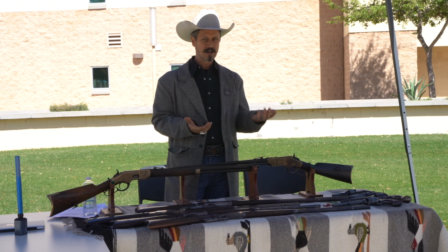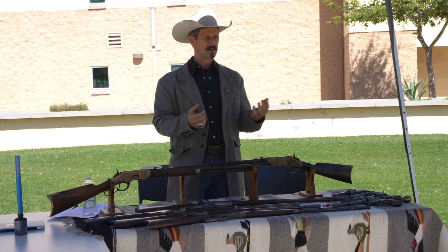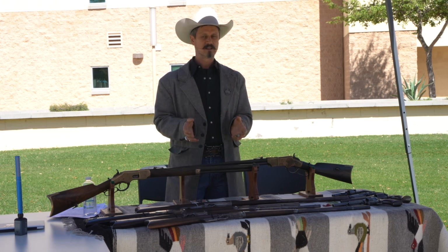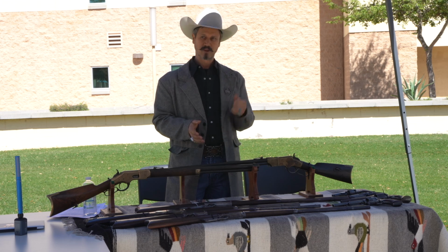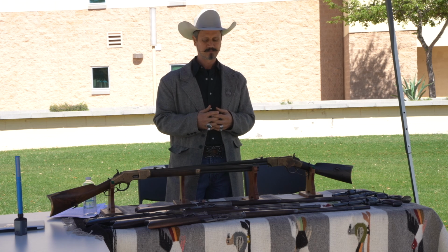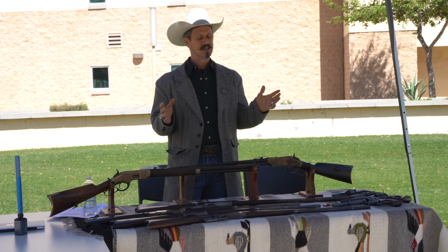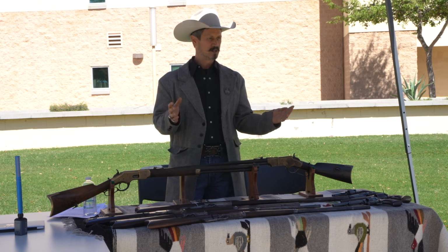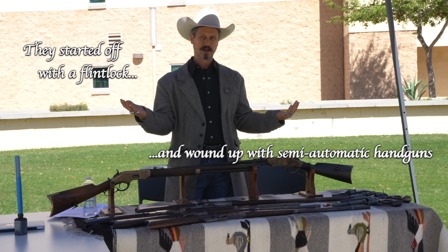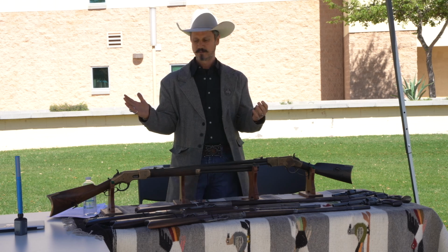Guns have gotten lighter. They make them out of hard black plastic, and they've gotten lighter and faster, and some things like that. But the grandfather of everything that we fire today had been invented by 1898, 1900, right in there. So the 1800s started off with a flintlock and wound up with semi-automatic handguns. I mean, that's how far they came in that 100-year period.